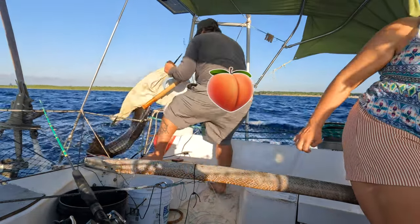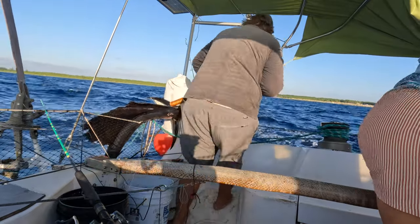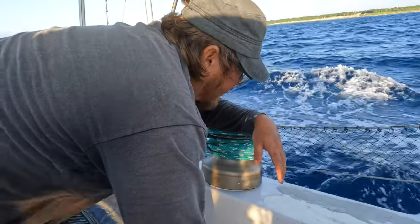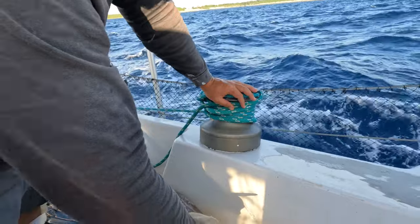So this has happened to us before, catching a big, dangerous sailfish and hoping to release it, but ending up with it in the cockpit. Due to the weather circumstances, we actually couldn't release it. It was sad. I would have liked to release him.